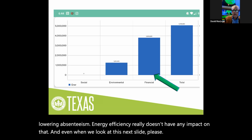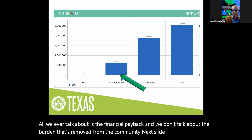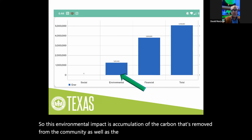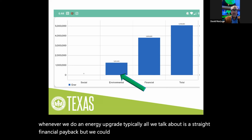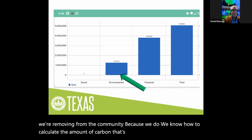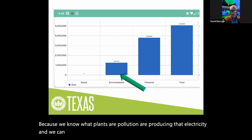All we ever talk about is the financial payback, and we don't talk about the burden that's removed from the community. Next slide, please. So this environmental impact is accumulation of the carbon that's removed from the community as well as the pollution impact on the community. So whenever we do an energy upgrade, typically all we talk about is a straight financial payback, but we can quantify the impact or the burden that we're removing from the community, because we know how to calculate the amount of carbon that's produced, the particular types of pollution, because we know what plants are producing that electricity, and we can calculate that into a healthcare cost and a cost of carbon.